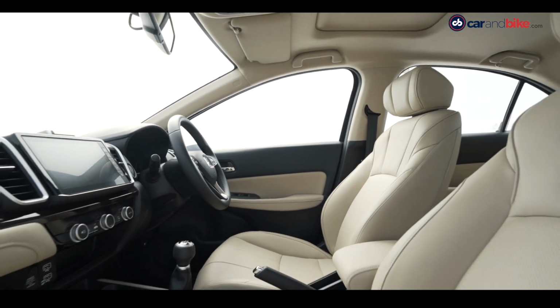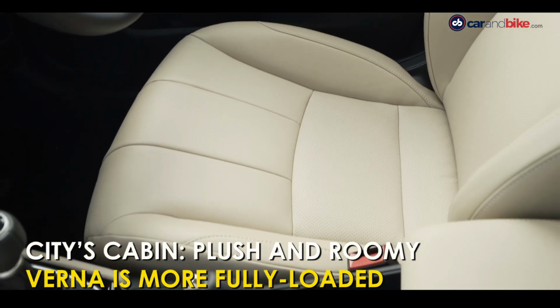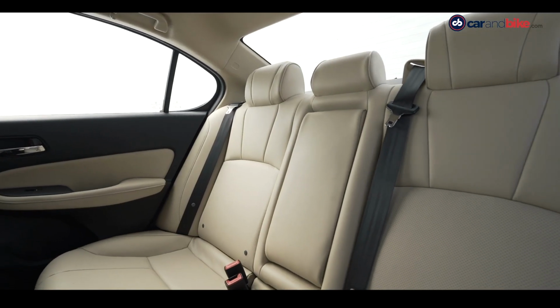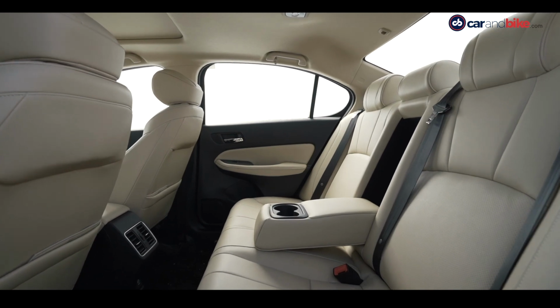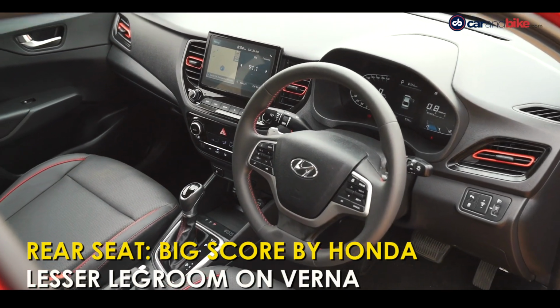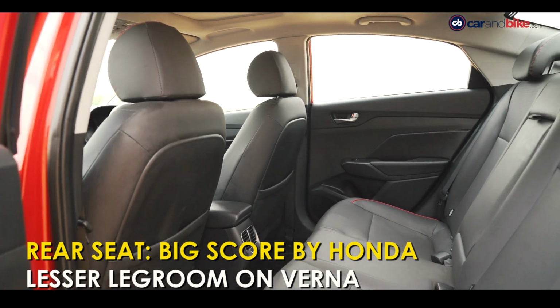That space really matters inside, where the City's plush cabin certainly is way roomier. This is especially true in the back, where you have better legroom, a more comfortable seat, and better headroom too. Why Hyundai chose to make the Verna on the Elantra's platform and yet not offer more space in the rear will remain a mystery.